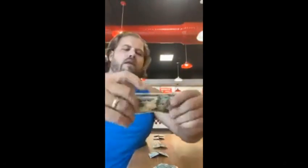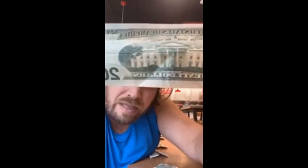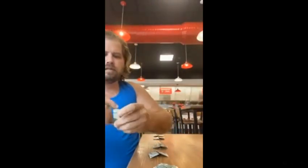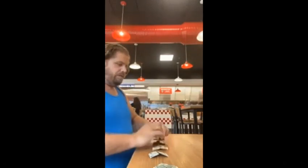Actually, hang on. I have to fold this back into an airplane. Oh, by the way, they redesigned the 20 in 1998 because it used to be the south view of the White House. Now it's the north view. And you see how they added that tree in there? That's how they can get the design symmetrical. So, fold it down. It's undeniable.